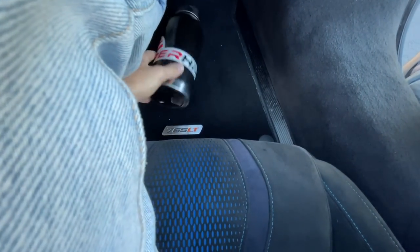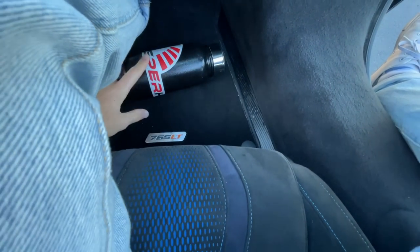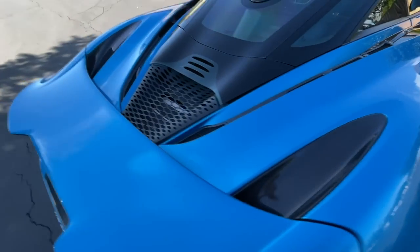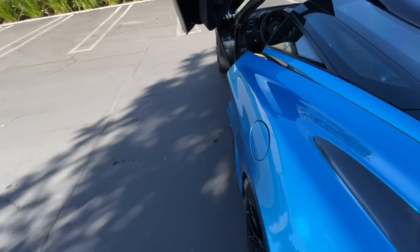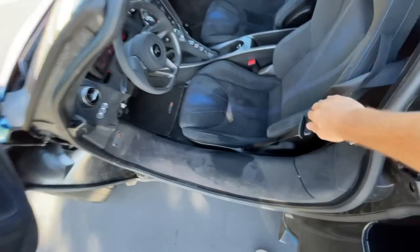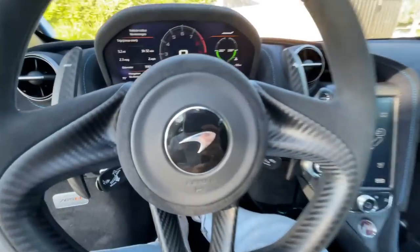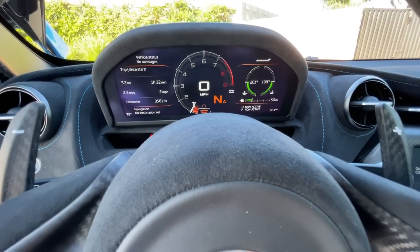Don't worry, it was just the plate right there. It wasn't the carbon fiber, it's just the plate right there. It's fine. So what do we have to do? What's the thing? What do? We get inside the car and we do something. Yeah, that's right. We get in, we rev it up, we take it for a ride.